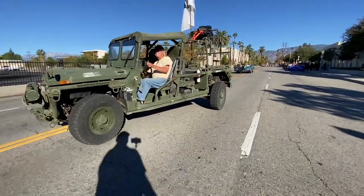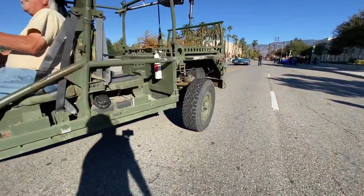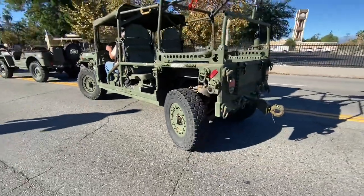Alex was kind enough to give us a demonstration of his 2010 M1161 Growler fitted with a Mark 19 grenade launcher and showed us the ability of the Growler to crab walk.